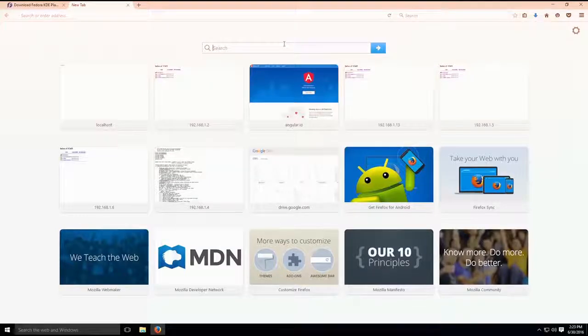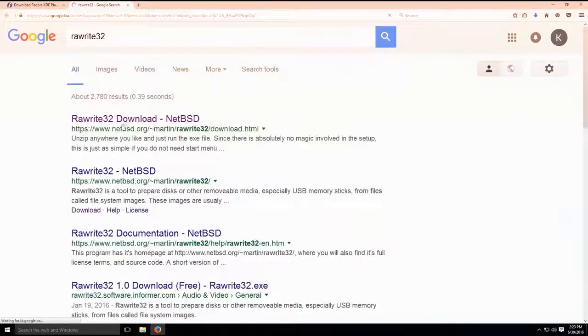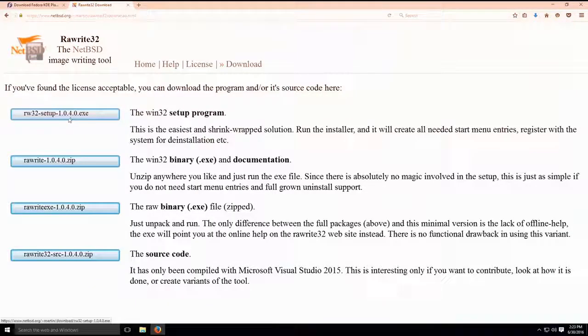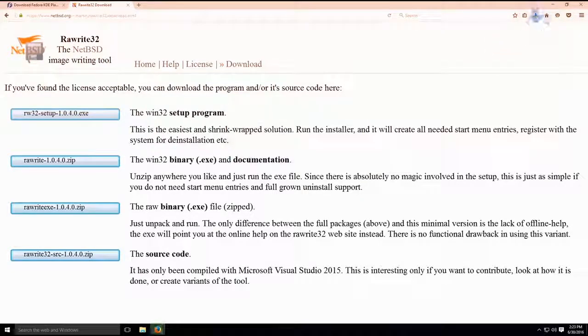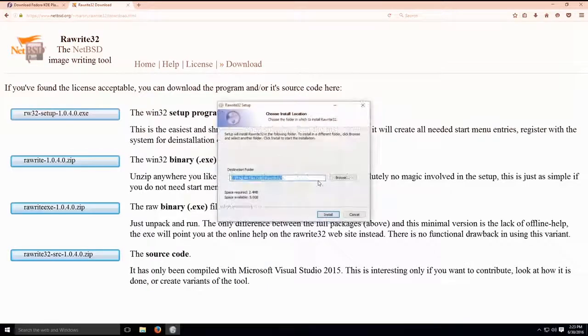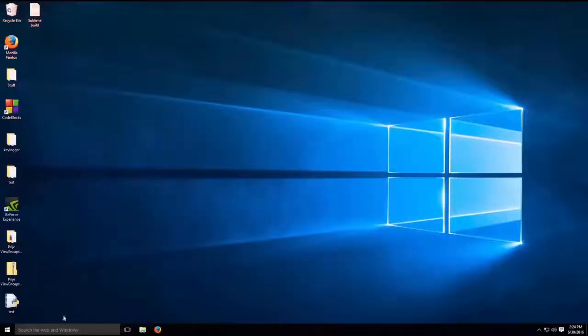Next up, you will need an image writer. So type in raw write with a single W, 32, press enter. And the very first one, again, the very first one, click save file. This download will be very fast. And go ahead and start the exe file. Say yes here and click on install. Finish. There you go. The installation should be very, very fast.